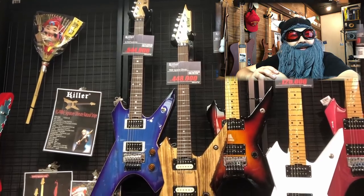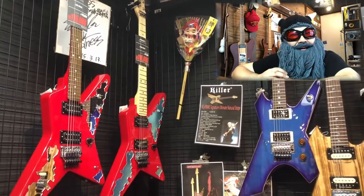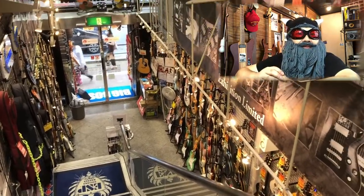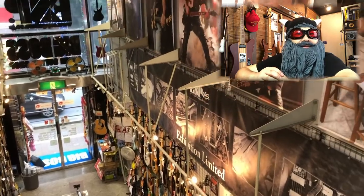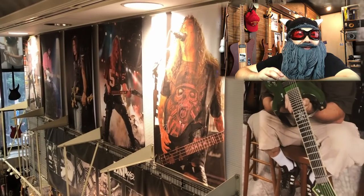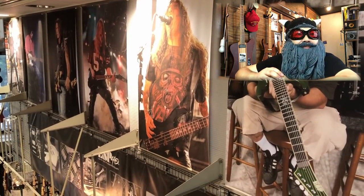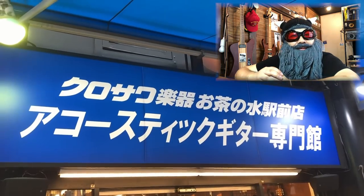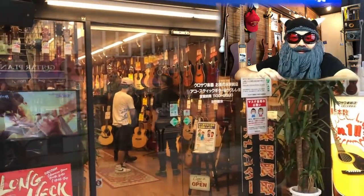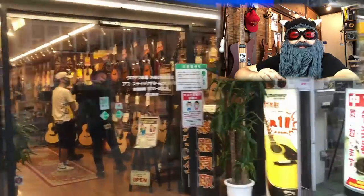And this is the famous Japanese guitar player Akira Takasaki's collection. This is from the second floor looking down at the first floor. You see all the ESP endorsers' posters hung up on the wall. It's pretty cool.